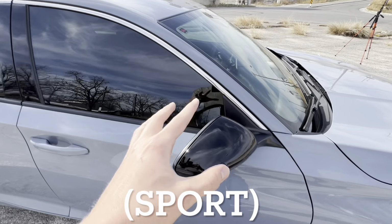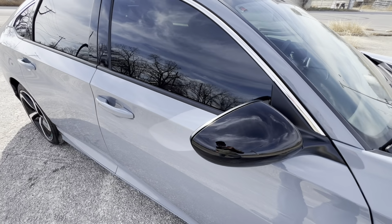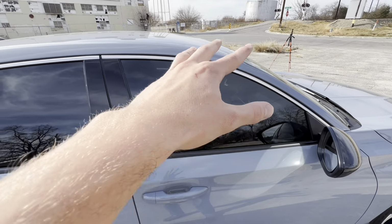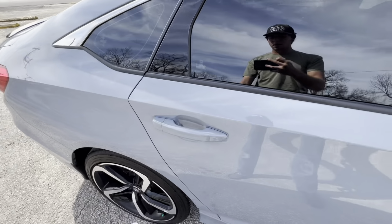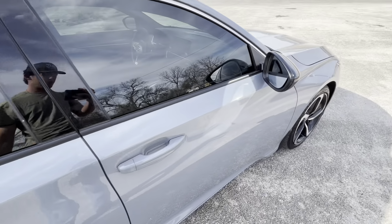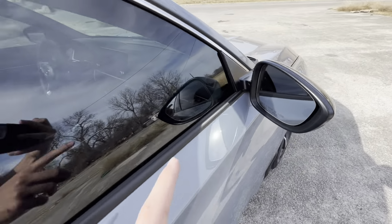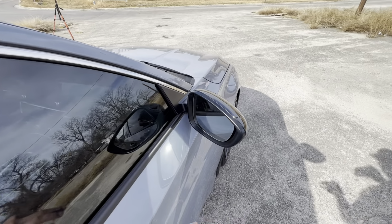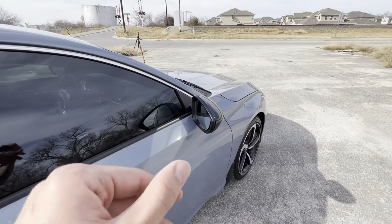Like I said, being a Sport, you have the paint-matched black mirrors, gloss black. You've got the regular chrome on the side, blacked-out pillars, color-matched handles. The mirror is adjustable via the driver's side panel inside, and they're heated too, so when it's cold out, it's not fogged over.